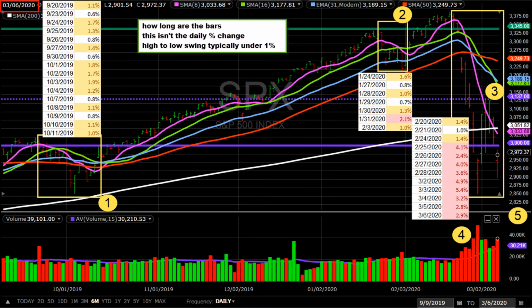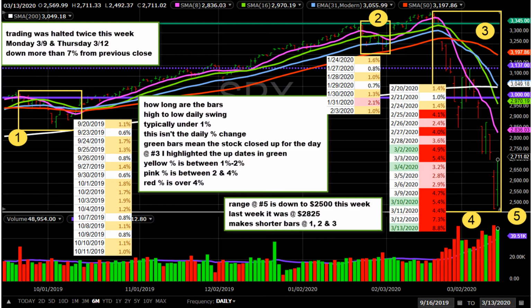But at number 1, we were seeing some volatility where it was over 1%. At number 2, we were also seeing volatility over 1% and up to 2%. And at number 3, we were seeing big volatility all the way up to 5.4%. Notice at number 5, the lowest price on this chart is $2,825. Now we're looking at the current week chart from March 13th. And you can see number 5 is now down at $2,500 because this index dropped all the way down there this week.